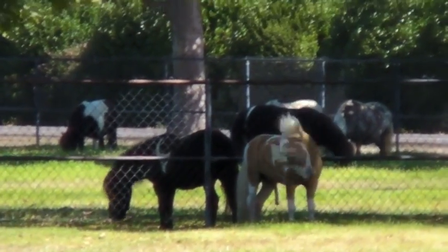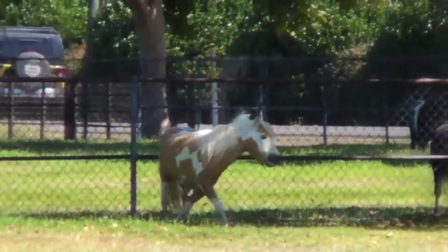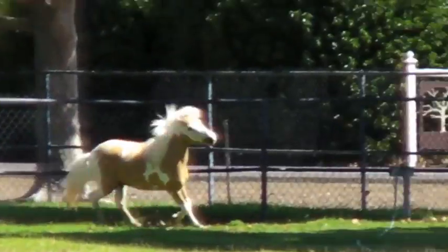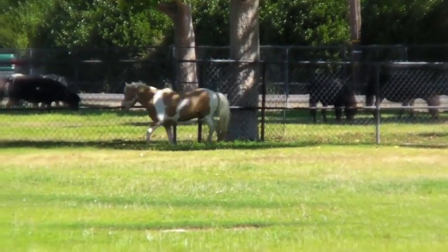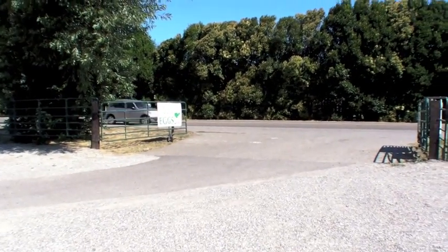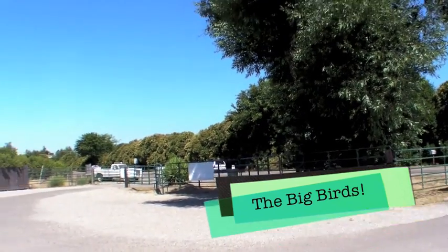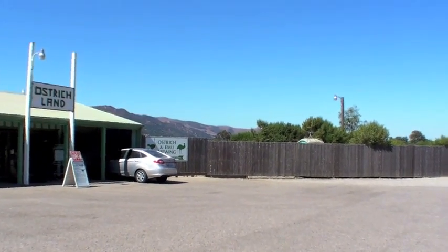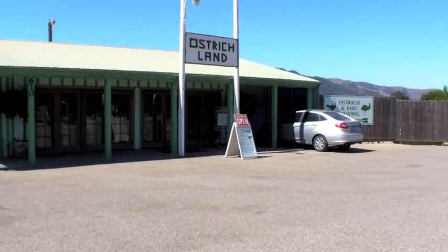In fact, right now we're going to make it an animal day in Solvang. Just on the outside on the other end of town is Ostrich Land. So we're going to go see Ostrich Land. And so not only will we have miniature horses, but we'll have giant birds. So more birds. Alright, so we just pulled in to Ostrich Land, and as you can see, they have fresh ostrich eggs. And not only ostriches here, but they have emus as well. And here's their building and gift shop where you can buy fresh eggs and meat.